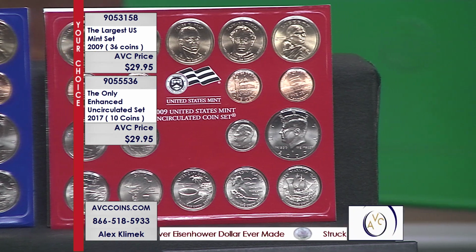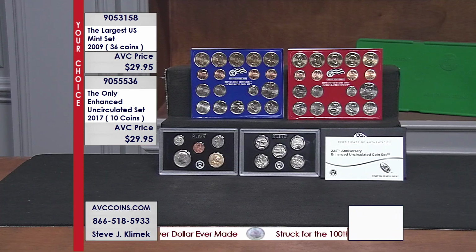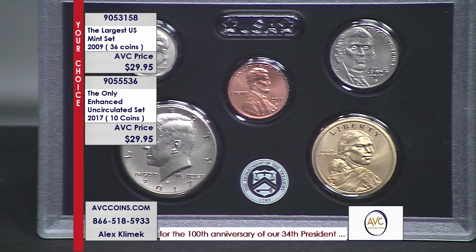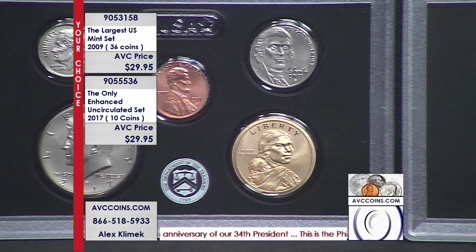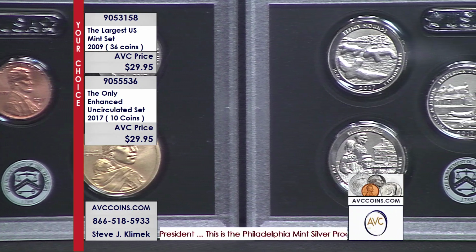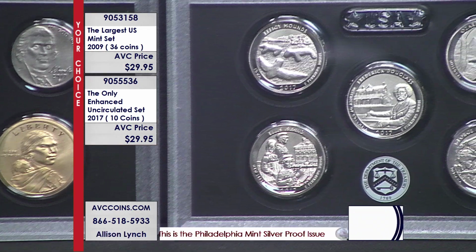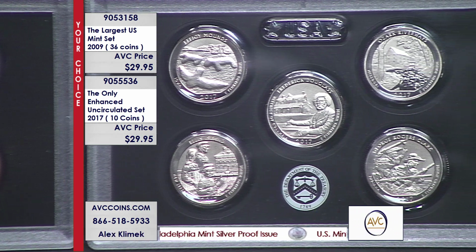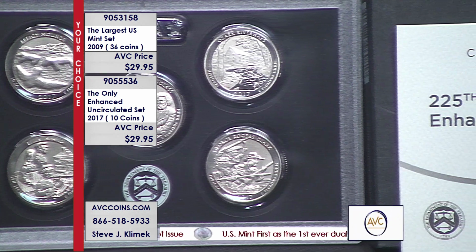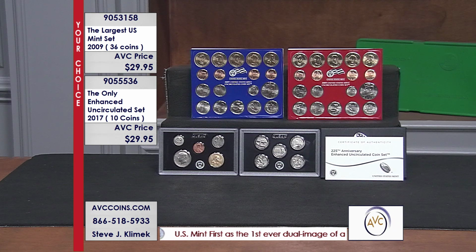That top set, the reason it's the largest is there are 18 P's and 18 D's. There are 6 quarters times 2, which is 12 quarters. There are 10 golden dollars, 5 P's and 5 D's. When you add it all together, it is a massive set, with the highlight being those 8 coppers for the bicentennial of the Lincoln Cent. I talked earlier about the coppers and the mintage figures. The copper proofs, there were 2.9 million of them made in 2009. Gorgeous stuff. These satins were only 784,000, by far the rarest.